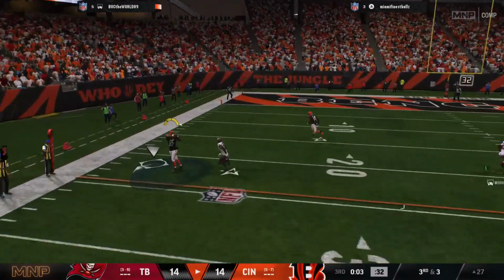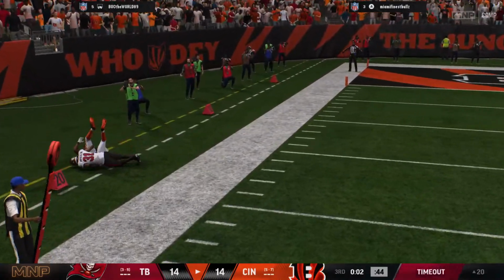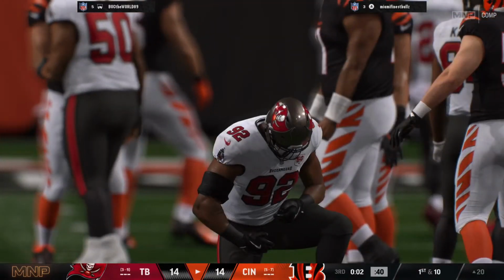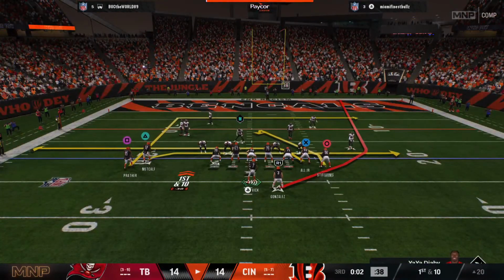From the gun on 3rd down. He's got Prather for the completion. And he's going to be out of bounds right along the 20. Ready up. Chance here for one final play before the end of our quarter.